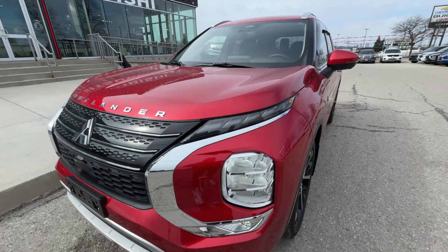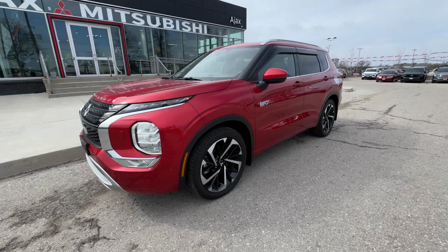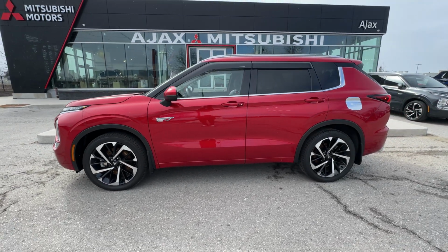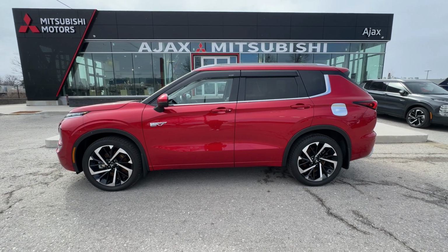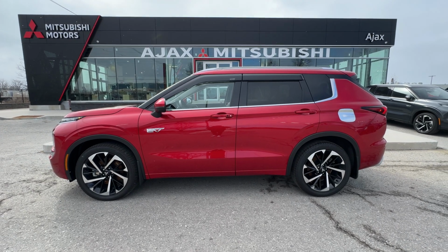Because this is the plug-in hybrid model, we have a 2.4 liter 4-cylinder engine. Now the hybrid component is 2 electric motors connected to a 20 kilowatt hour battery pack. And with all that being said, you can get an electric range of about 60 kilometers on a charge. So if you've got a short commute to work, this is going to be fantastic. You should be able to get there and possibly back on just electric.